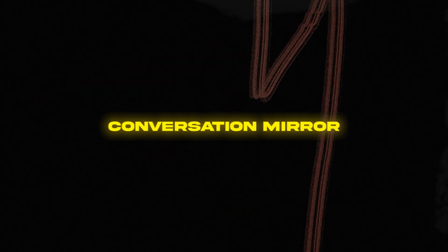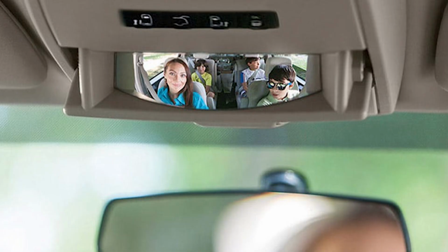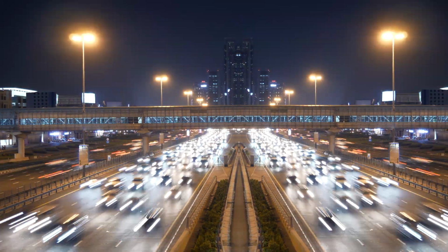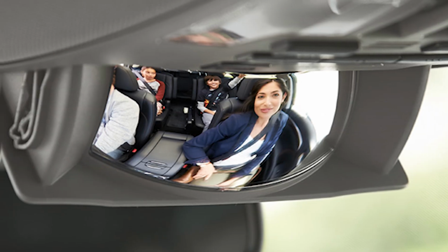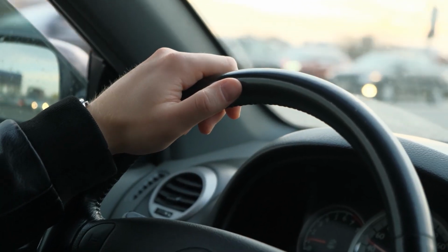Number 13, Conversation Mirror. Watching over young child riders without ever looking away from the road can be a tremendous asset. Newer SUVs and minivans with 3 rows of seating have conversation mirrors installed as standard, which enable you to keep an eye on the second and third row riders. Most drivers appear to be unaware of the mirrors.